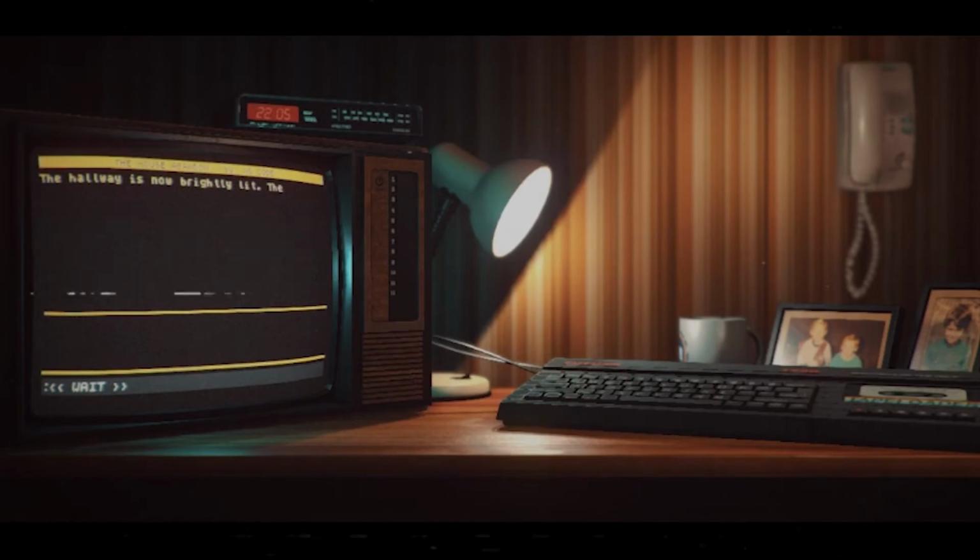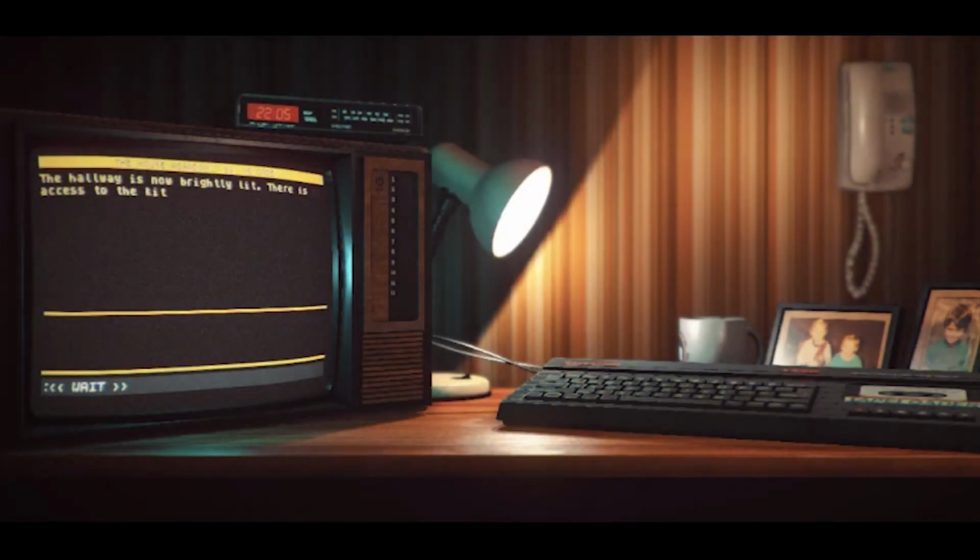The hallway is now brightly lit. There is access to the kitchen and living room here, as well as a set of stairs going up. My prediction at this point is that this house is haunted. Okay, let's start with the first thing on that list. Let's go to the kitchen. Oops, come on. I cannot spell. You walk into the kitchen.